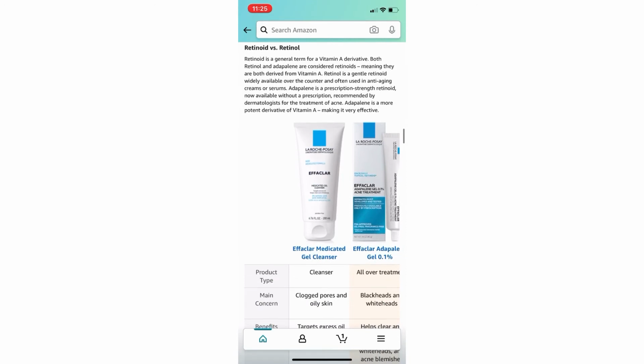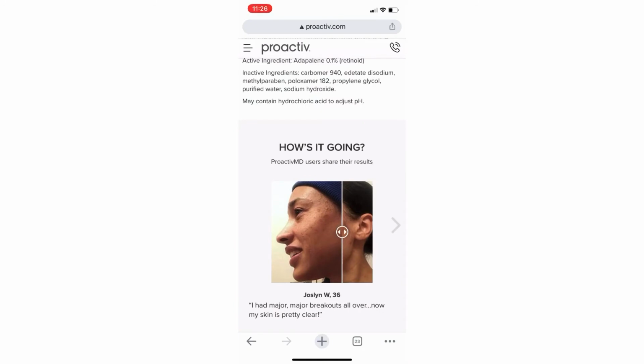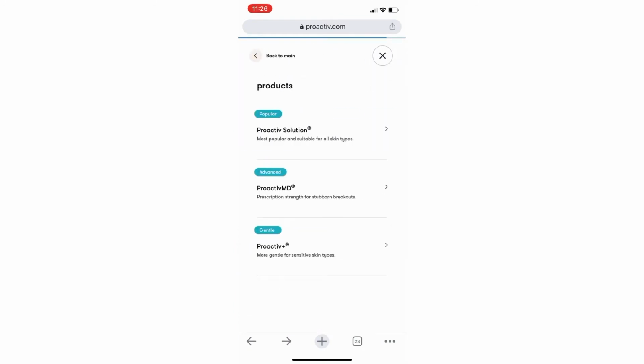Retinoid versus retinol, I'll do a separate post on this soon. But retinoids are basically referring to prescription strength, which is just stronger than retinol. So think of them as the same thing on a spectrum, and the retinoids are stronger. So the Proactiv system, they've actually got a couple of others.